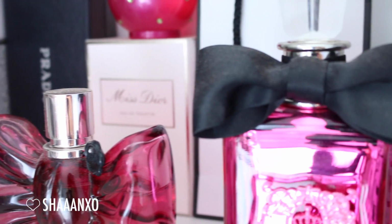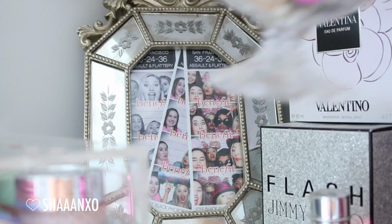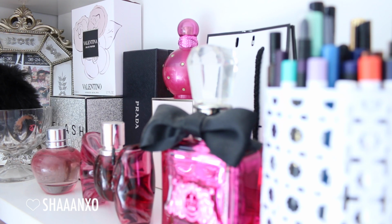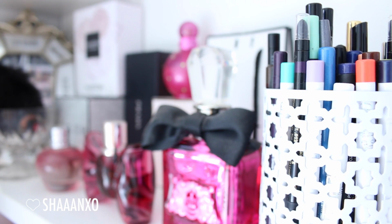Some more of my favorite perfumes and boxes and special things, and then I've even got some more photos of my friends at the back here: Chris, Liv, Pagan, heaps of people in those photos. So yeah, that's the second shelf.